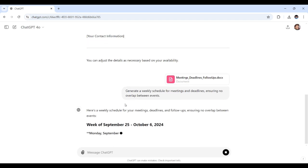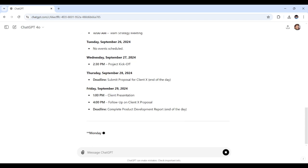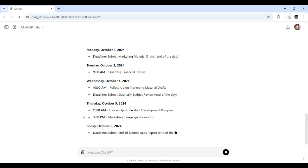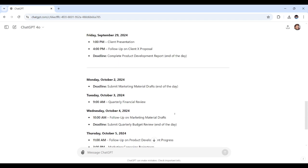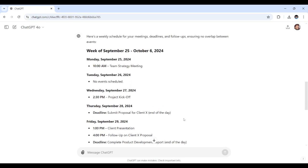Okay, so take a look at what ChatGPT processed. Here, from September 25 to October 6, ChatGPT has crafted a schedule so you can follow your work easily, with the business meetings and the sales report. So yep, here you go. With this kind of automation, you can stay on top of your tasks and keep your workflow smooth and stress-free. By automating key aspects of your business with ChatGPT, you can save time, increase productivity, and focus on what truly matters, growing your business.